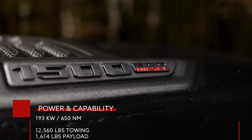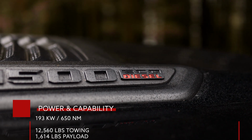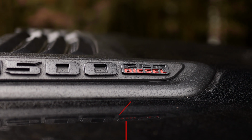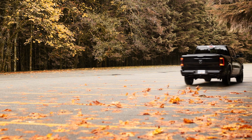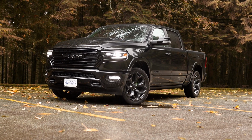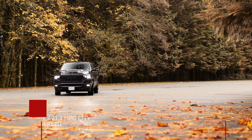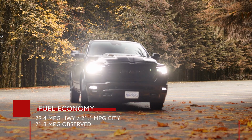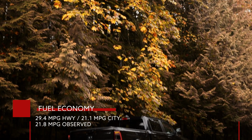This EcoDiesel V6 engine doesn't quite have the same responsiveness as the hybrid powertrain in the Ford, but it'll still give you a good kick to the backside when setting off from a stop. But of course, the reason why you would consider the EcoDiesel over the Hemi V8 in the Ram 1500 is fuel economy. This engine is rated at 8 liters per 100 kilometers on the highway and 11.1 liters per 100 kilometers in the city. So far, I've been driving mostly city.